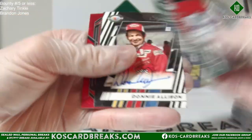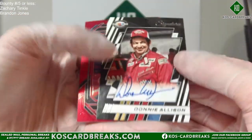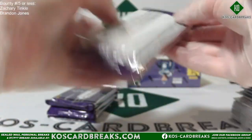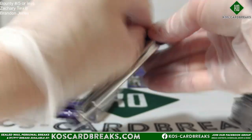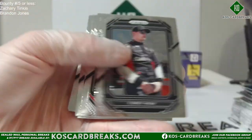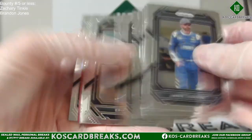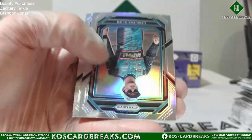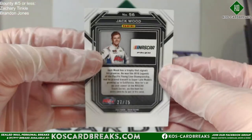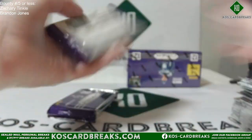Victory Lane, Jeff Gordon, Fractal Tony Stewart, and Donnie Allison with the on-card autograph here. Donnie Allison. Bill Elliott, red. Prismatic, John Hunter Nemechek. Lawless Allen with a silver, and Jack Wood with a disco rookie. There we go. Disco rookie, 27 out of 25, Jack Wood.